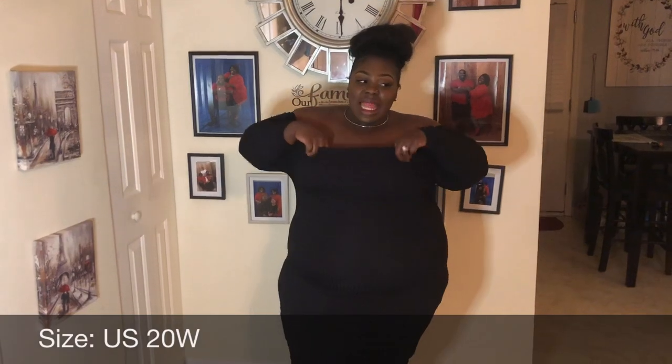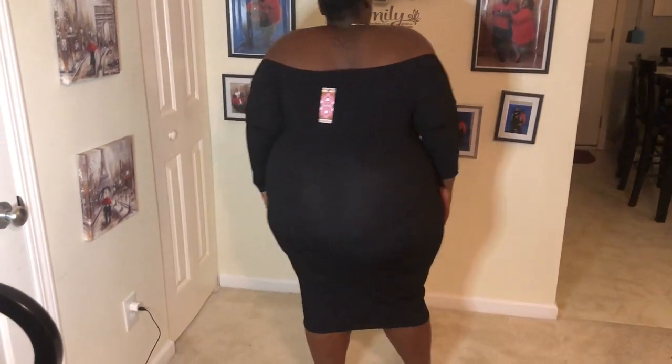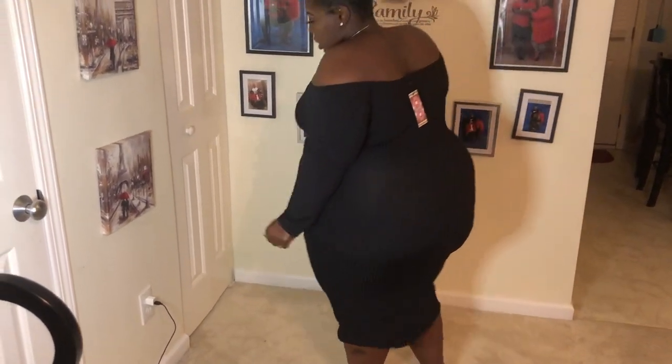And so, this is the last one that I have. This is just a regular black midi. That's what they call them. It's a bodycon midi dress. It's super cute. This dress was $7 and some change. So who was passing it up?